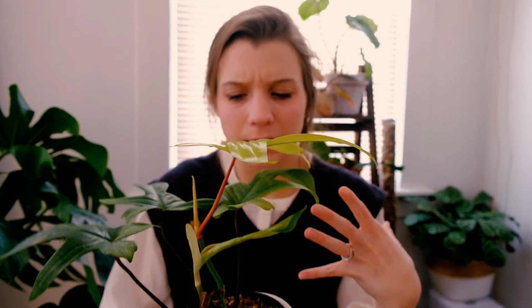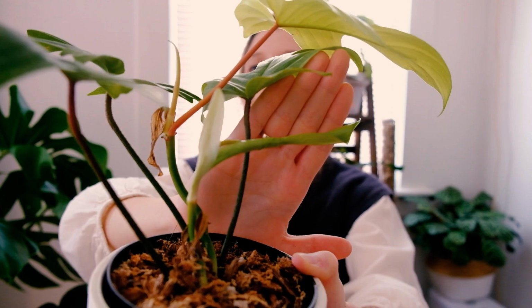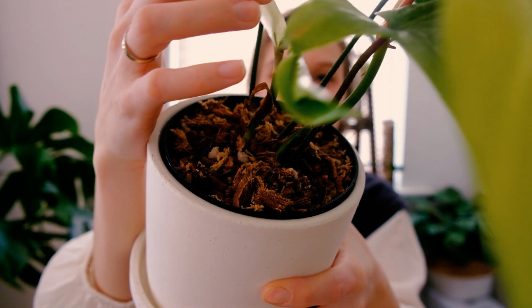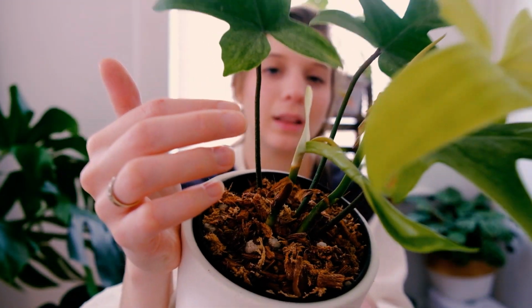But wow, look at that. And it's got two growths coming in. It looks like there's technically two plants in here, or two main stems. So we've got a growth point coming in right here, and this is the newest leaf right there. Please focus, please. There we go. Okay, so this leaf hasn't even unfurled yet, and there's another little growth poking out right there, I think. I'm terrified of dropping this.